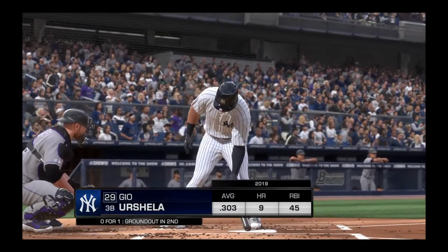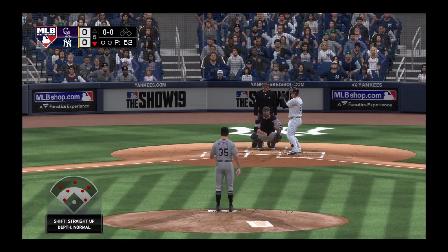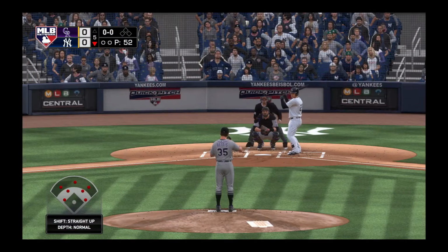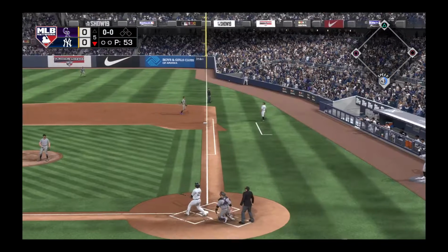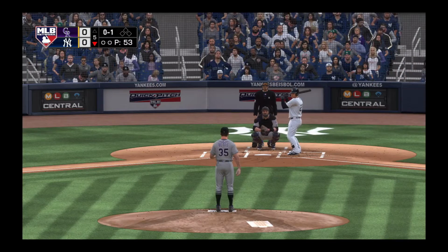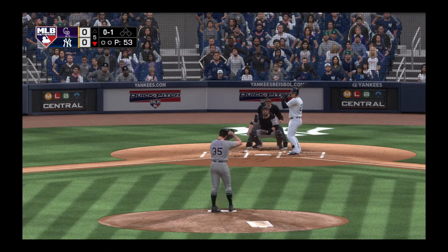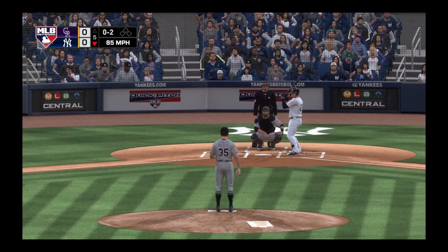That'll bring in Giovanni Urshela. He'll look to get something going here in this scoreless ball game for the Yankees. The third baseman, Gio. Ready with the first pitch. Here it comes. Swing and a line drive. Foul. That's taken. Now it's 0-2.